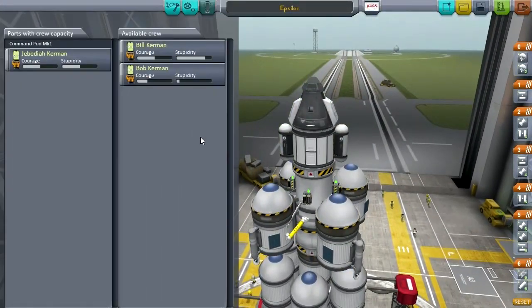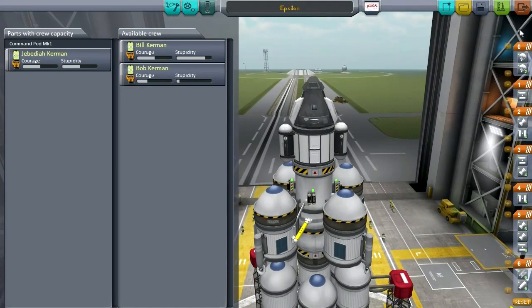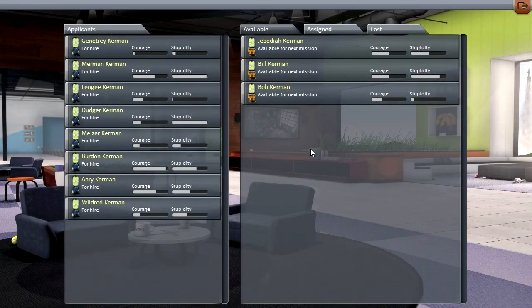Crew, let's get somebody new. Yeah, let's get somebody new. Let's go to, what is it called? The crew management place. Yeah, let's go over there. And of course what I meant was the astronaut complex.